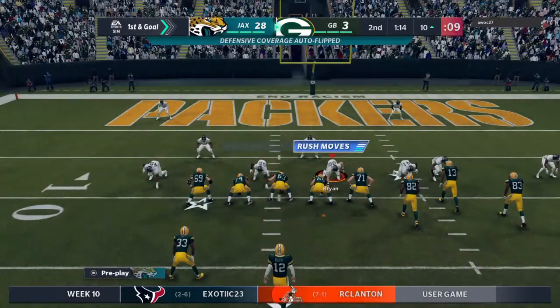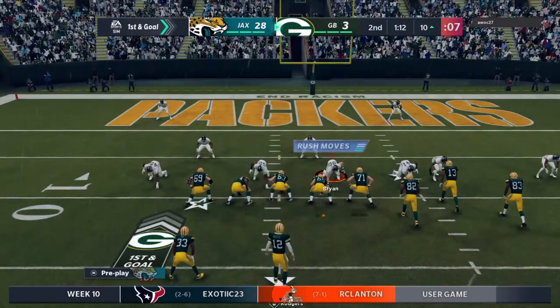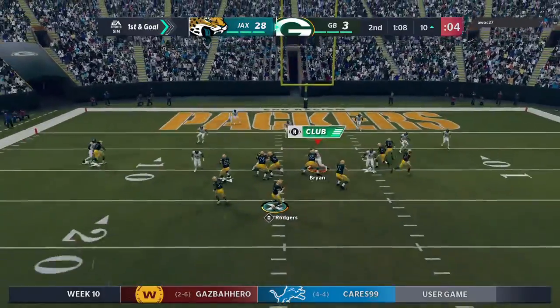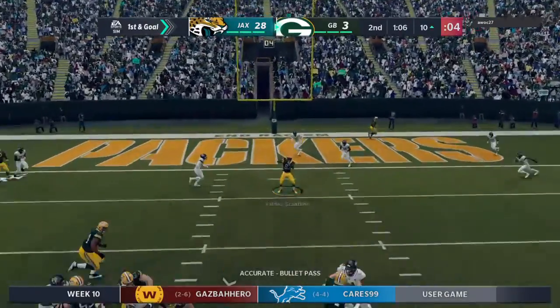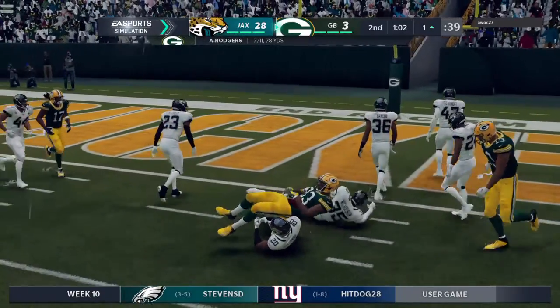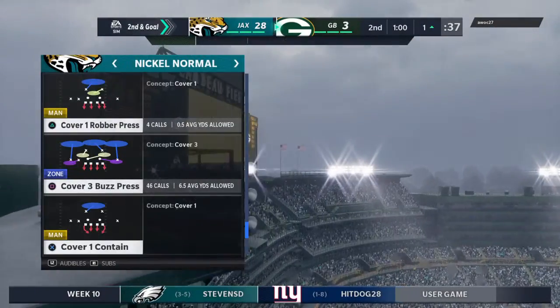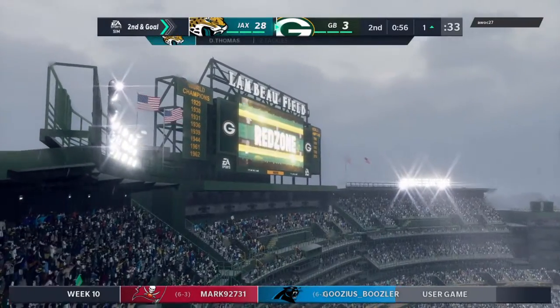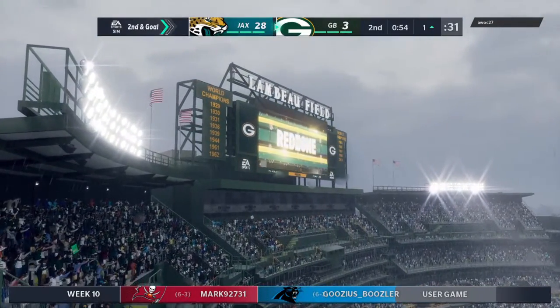So not quite a 1st and goal. It's 1st and 10 from the 10. Rodgers now on 1st down, and it's caught. And he'll be brought down right on the edge of the goal line at about the 1-yard line. Nice gain of 8 that time, but it's 2nd and goal. A gain of 8 brings up 2nd and goal.